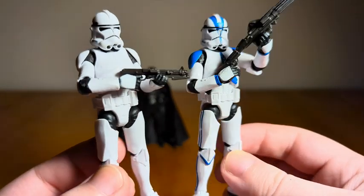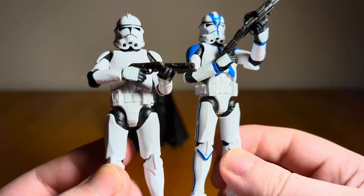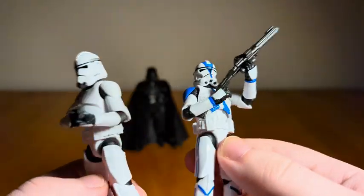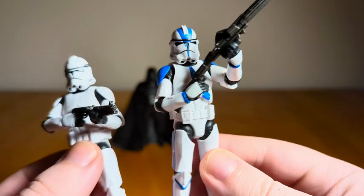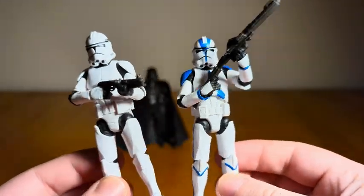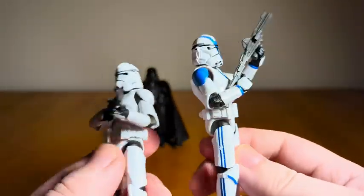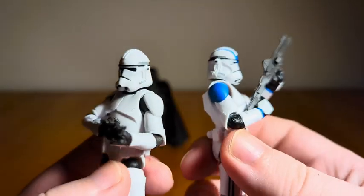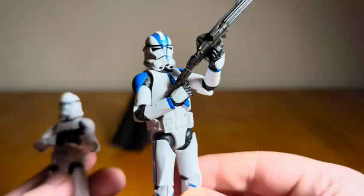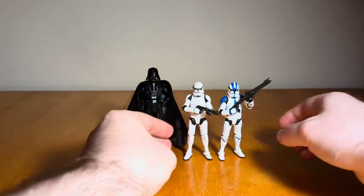They still need to check their quality control with the paint applications on these figures, mainly with the visors. These ones are pretty decent, but there are others in the pack, and others that have gotten single carded, that weren't so good. I also kind of wish they just made the entire pack 501st Clone Troopers, or all Phase 1s, just normal white ones. Doing that mix and match of three different legions or battalions, I just don't love that too much, because I would have rather just had four of these guys, to be honest. But still, cool set. Anyways, let's get on to the actual top 10.